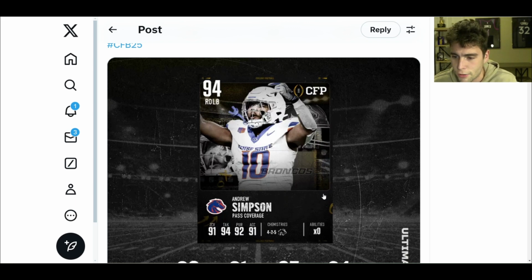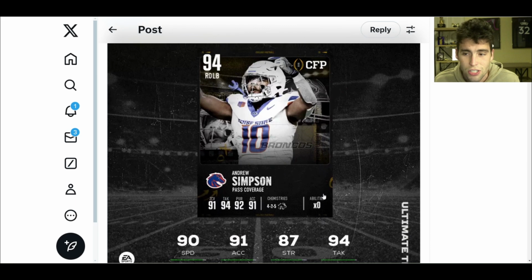He's going to play great coverage. You guys can see 91 zone coverage. He's fast, decent acceleration, and his block shed is good as well. Because I know a lot of people are like, Ty, I'm struggling stopping the run right now. Andrew Simpson has good enough block shed that he's going to be fine at that as well.